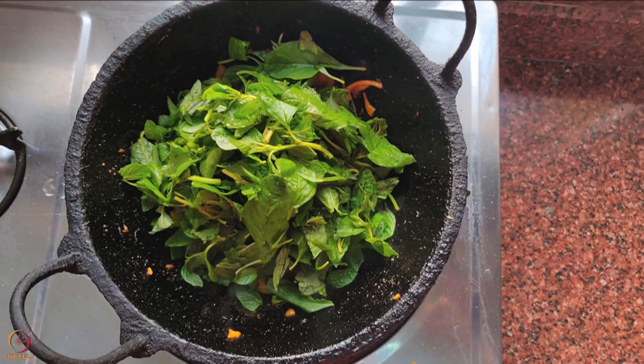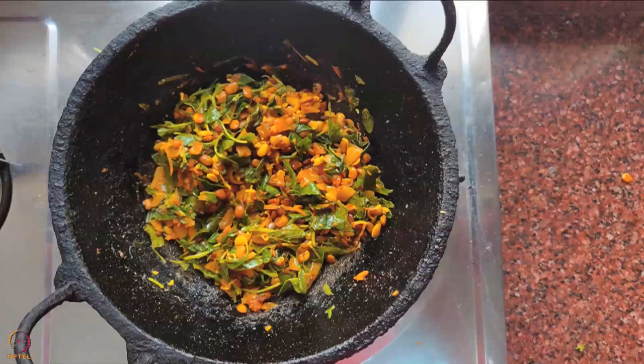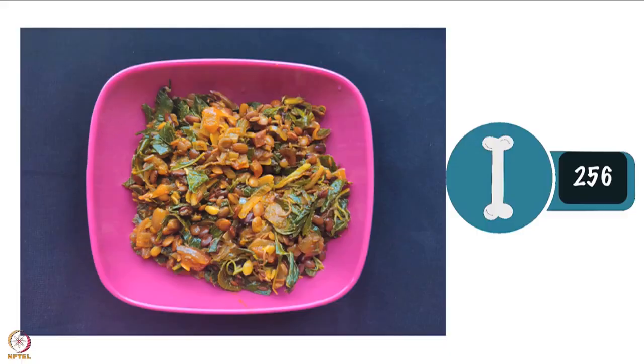Add washed and chopped amaranth leaves and sprouted horse gram. Stir it and cook for 3 to 5 minutes on medium flame. Sprouted horse gram and amaranth leaves curry is ready. One serving of this curry will give around 256 mg of calcium.